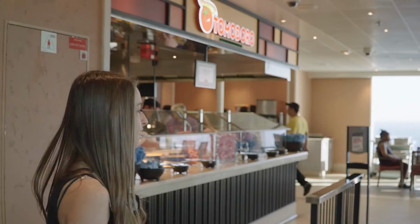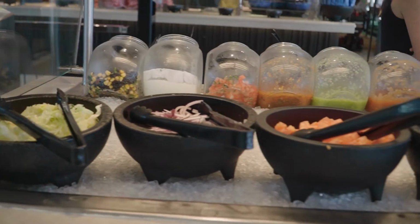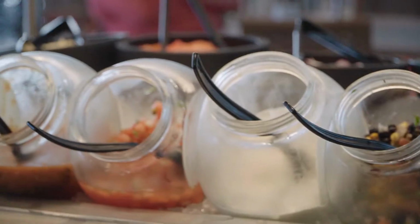And then on the other side, we have a taco bar called Tomodoro. They have tacos, burritos, plus a full toppings bar. The toppings bar has things like crema fresca, a variety of salsas, lettuce, tomatoes.